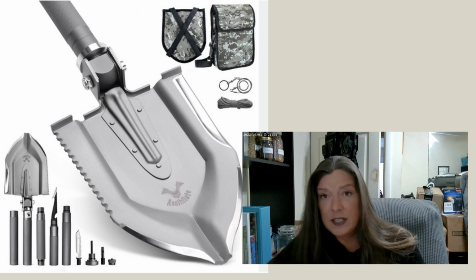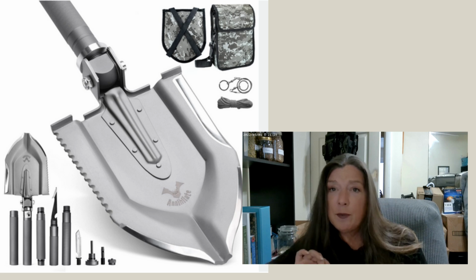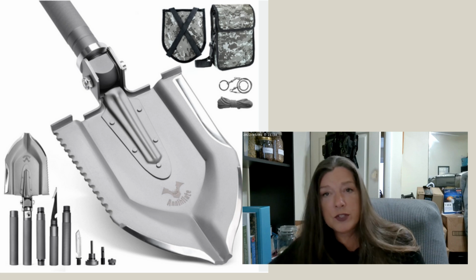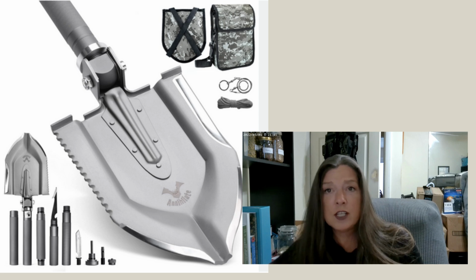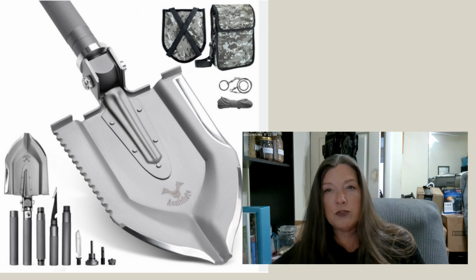And last but definitely not least is a shovel. This particular shovel is pretty awesome. It's a folding shovel that also has a lot of other uses. As you can see, it comes in that little pouch. It is not just a shovel, which you will definitely need, especially if you're starting fires and things like that, to put the fire out. But it has things that will allow you to use it as a hoe, a saw, a spear, an axe, and all kinds of other little gadgets with it. So definitely look for things that have multiple uses like this does.